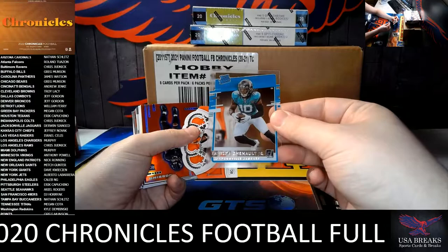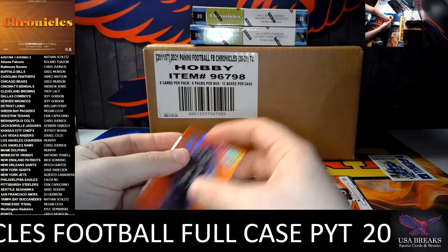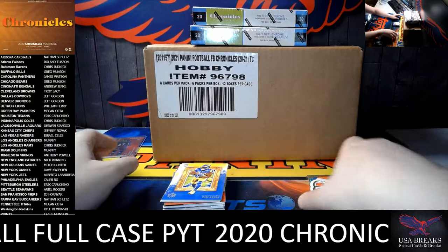Henry Ruggs from Score. LaVisca from clearly Donruss. See, these are those acetates that I really like. T. Higgins. Dobbins to 99. Such a cool card from Dynagon. Very nice hit. Make sure none of these are numbered. Nope.